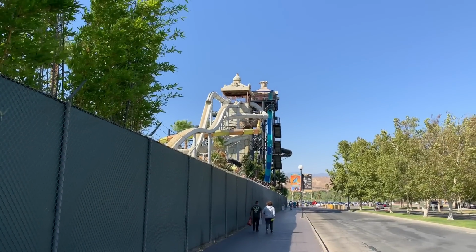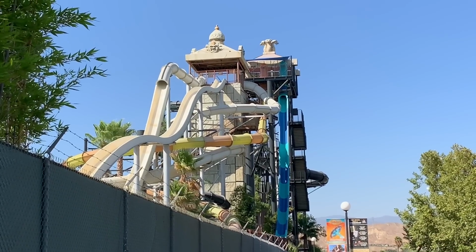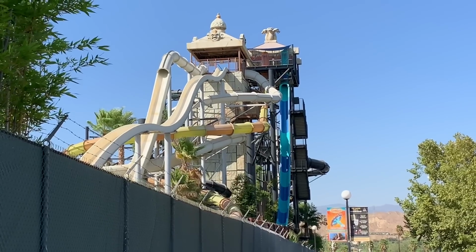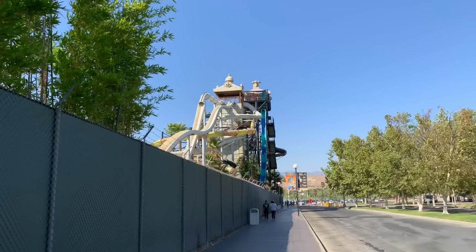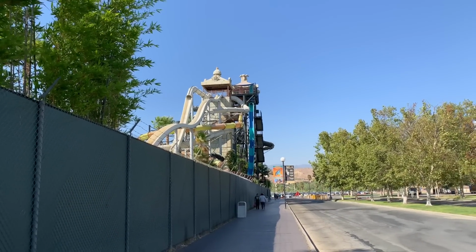Well, starting off outside the park, taking a look at Hurricane Harbor, there's only a few more days left for you to enjoy Hurricane Harbor. It closes on September 29th. And that kind of brings up the question as to why the water parks here in California close and the ones in Florida are open all the time.